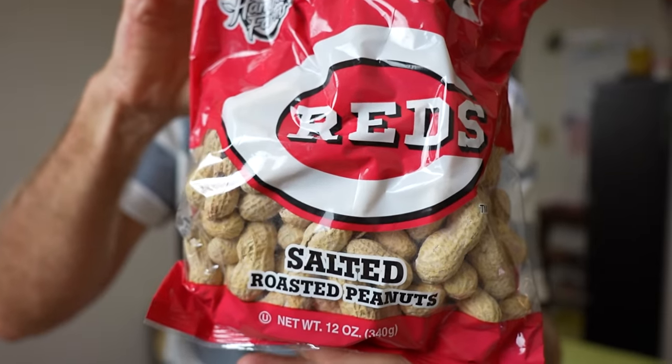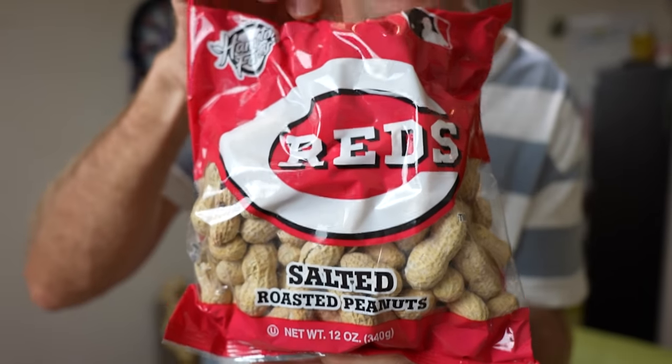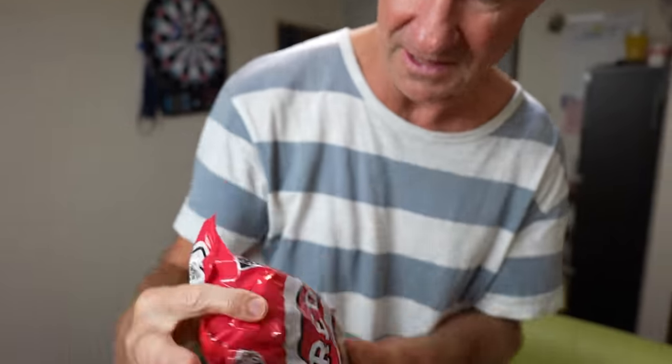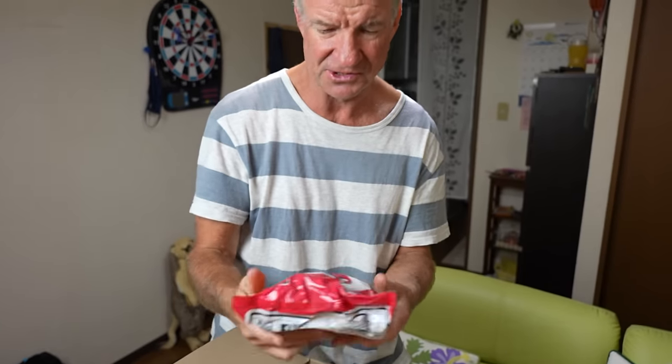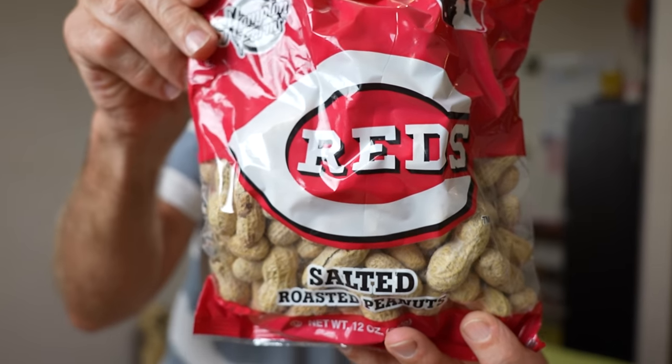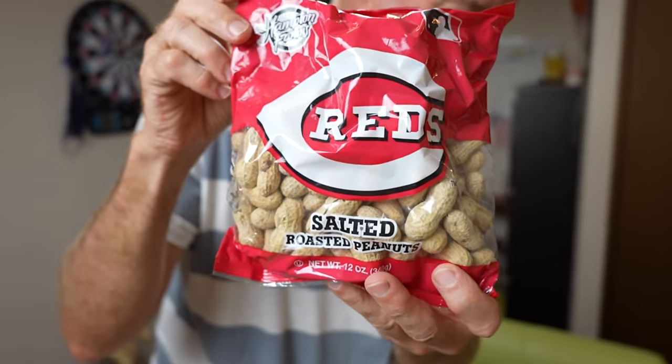Peanuts, baseball season's almost over. Well, actually it is over, but that's okay. We love peanuts. We'll save it for football. Yeah. Salted roasted peanuts from the Cincinnati Reds. Actually, we have to use this for baseball because the Cincinnati Reds are a baseball team. Duh, they're not a football team, Eric.